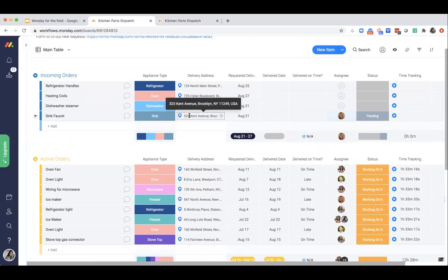She can see where this is going to, what type of part we're talking about, and she can track and manage her work directly from the mobile app. I will be showing you what that looks like. Just want to level set on the workflow first on the platform.